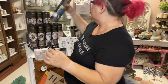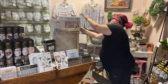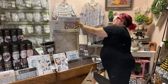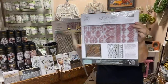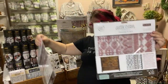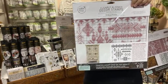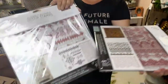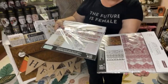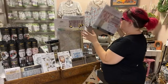All right, Cheryl will be in tomorrow. And then we have, I think, two new stamps. This one is Elemental Borders, and this one is Tribal Prints. And these all come apart as individuals, so they're great for borders and things like that. I was trying to figure out how those worked as borders. So you'll see me doing some fun things with those.